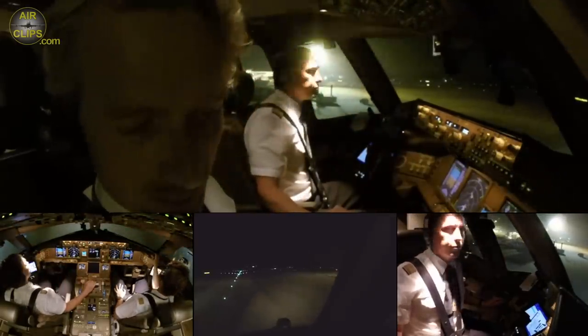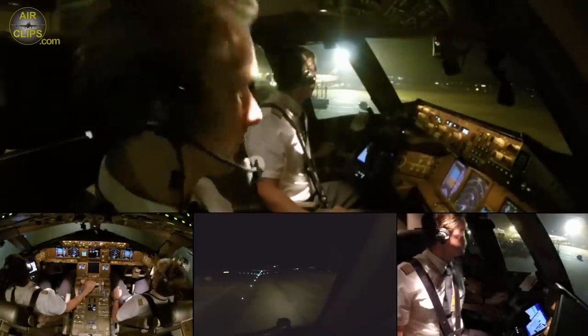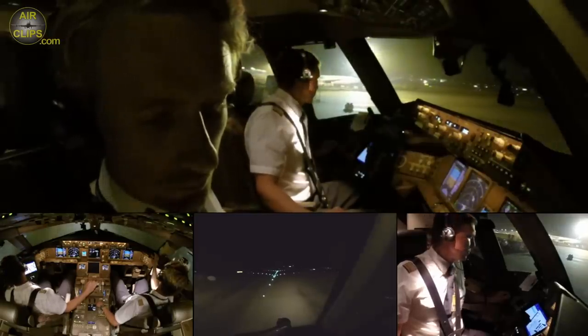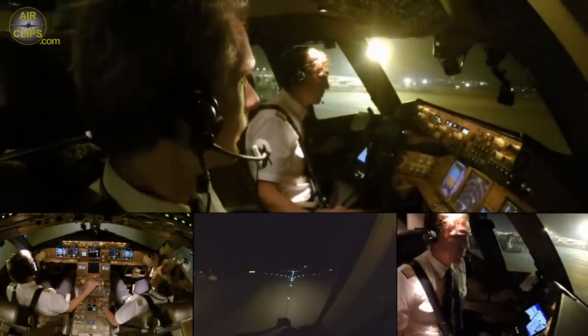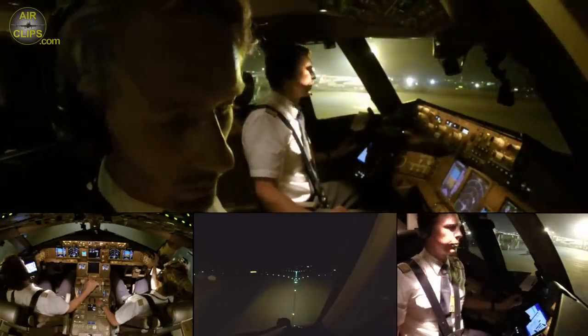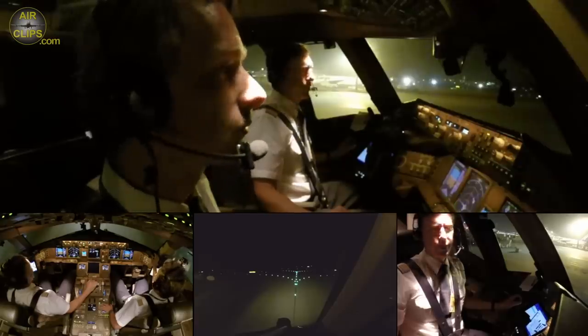Ground control, good day. Lufthansa Cargo 8386 Heavy reaching Whiskey 3 gateway. Lufthansa Cargo 8386, Narita Ground, good evening. Runway 16 right, information X-ray, QNH 2996, and hold short Whiskey 3 gateway for 5 minutes. Lufthansa Cargo 8386, QNH 2996, runway 16 right, and we are holding short Whiskey 3 gateway for 5 minutes.